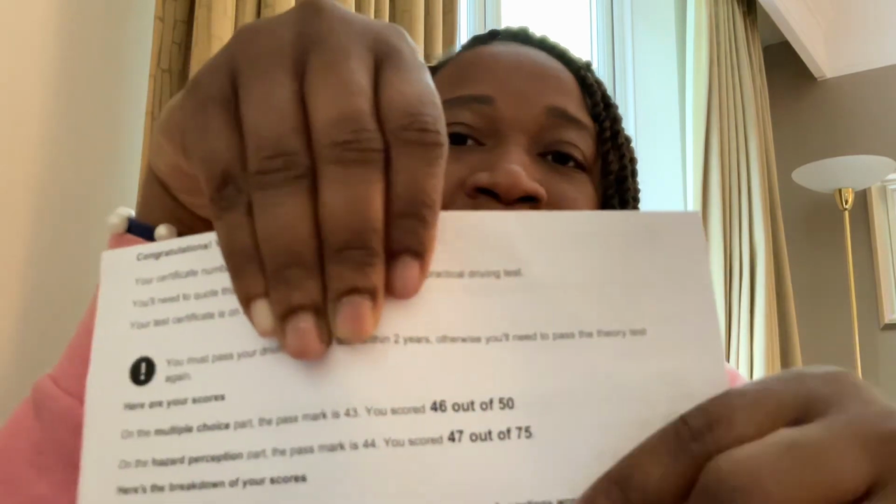And this is my result. I got 46 out of 50 in the theory test, and 47 out of 75 in the hazard perception test. So I was overjoyed, really happy. I passed, excited. And so I called an Uber again to take me home, because I had to do the school run. Oh, I was so happy. And so yeah, that is the story of how I passed the theory test.